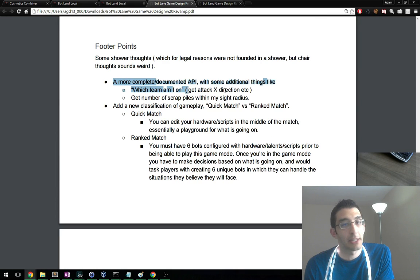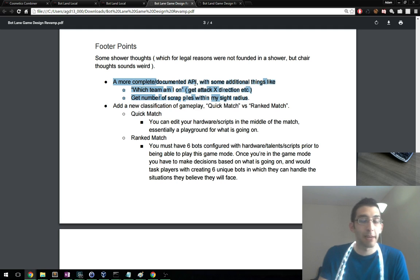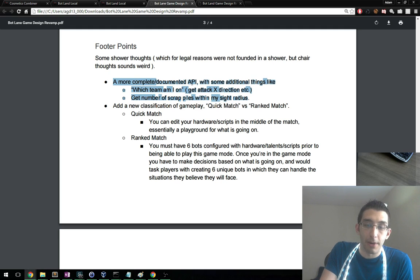Oh yeah, so this is definitely going to happen. I expect the API to be expanded. I don't think it'll happen until probably after release. So which team am I on? Totally something that we're going to add. That's fine. Get number of scrap piles within my site radius. That's probably something that we'll wait until after release, because I'd say it's an advanced API.